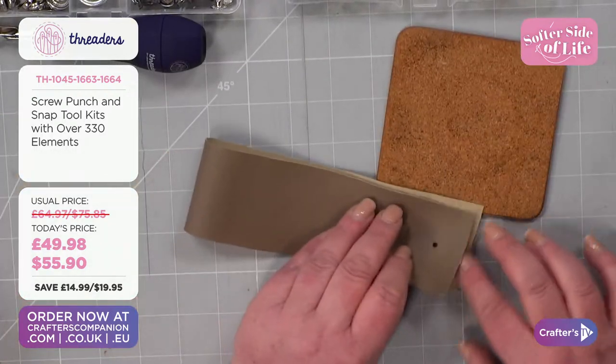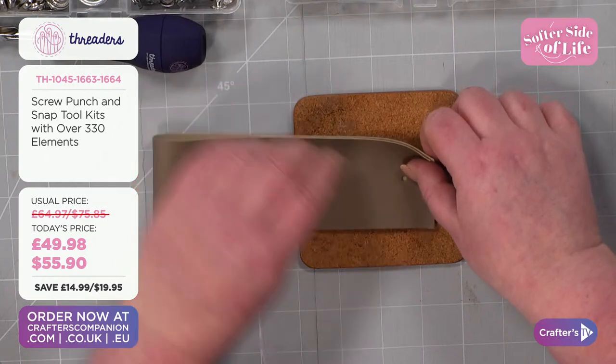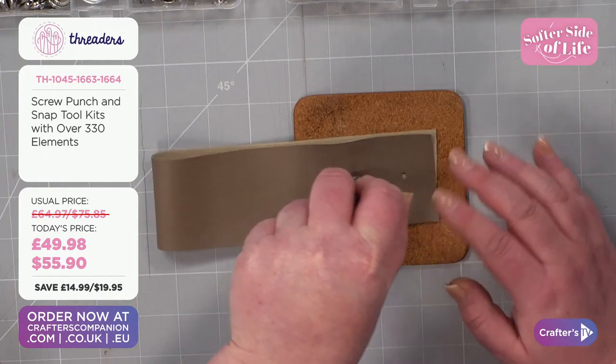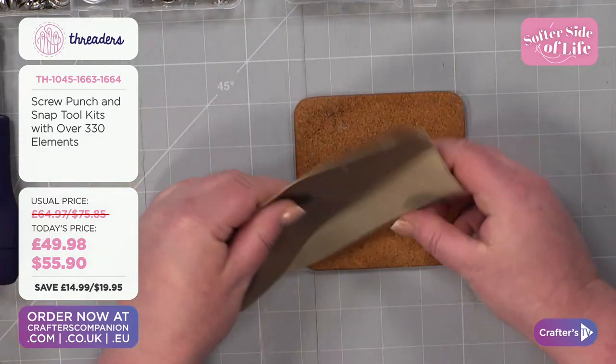But if I'm making a strap and I want to make sure that I get them in the same place, I'm going to do two layers. And again, I'm going to position it where I want to put it. Let's pop it down there so we can use it. Keep it vertical, press it down, and there we go. We've got those two holes.